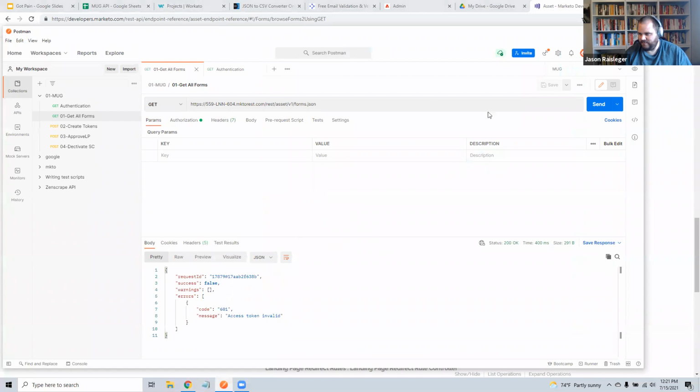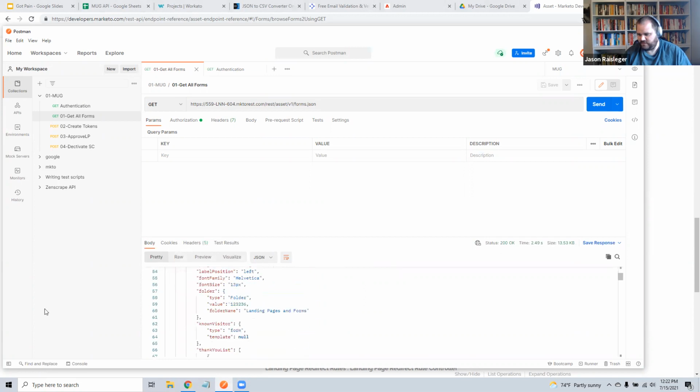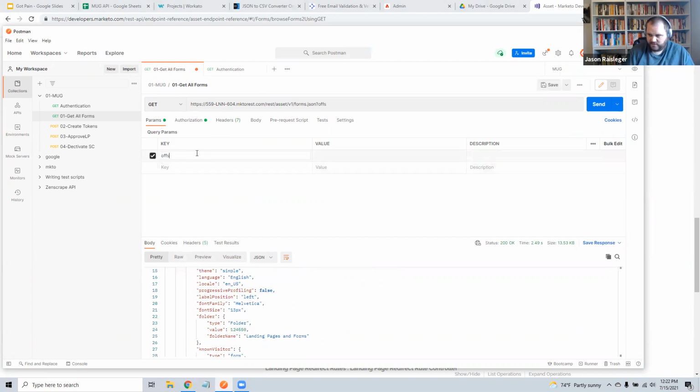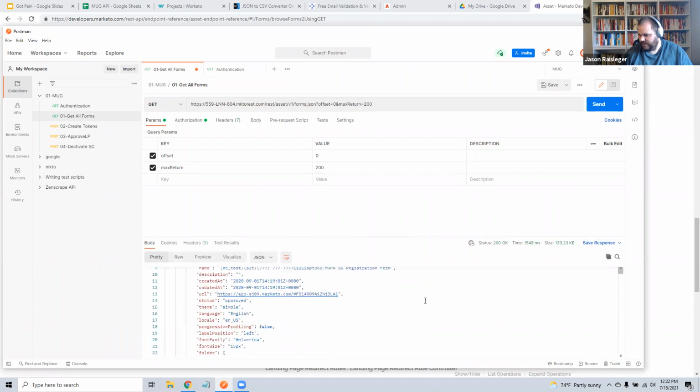So now if I just run this as is, we'll see that I get 20 results because I haven't put in anything, and I haven't put in an offset or anything. So it just takes the default. However, if I put in my parameters here, offset is 0 and max return is 200, you'll see that it added it to the call up here, parameters. And now I'll actually get 200.